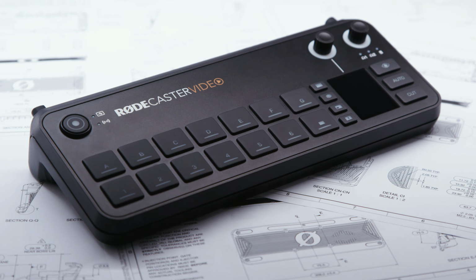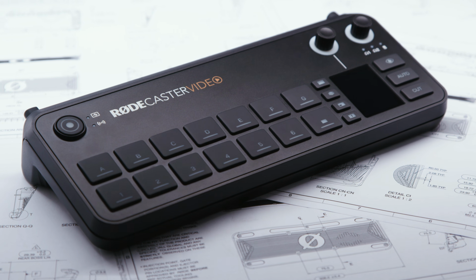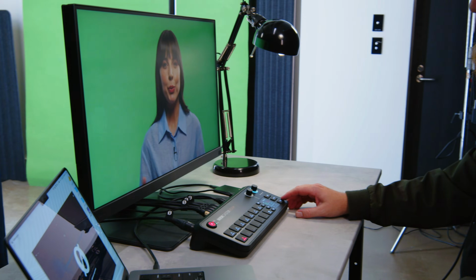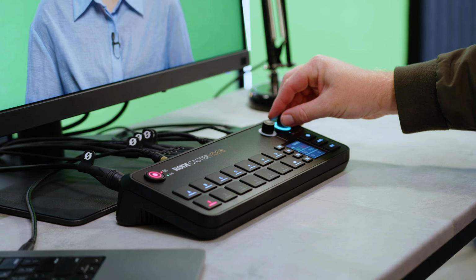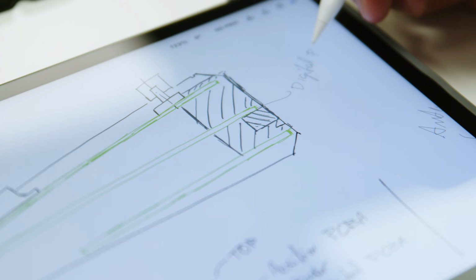The octa-core processor and GPU is incredibly powerful. And because all that processing is happening in the hardware and not on the user's computer, there's no chance of it glitching or falling over, which is very common when using other switchers in conjunction with software. Designing the RØDECaster Video was the most demanding project we have ever undertaken at RØDE.